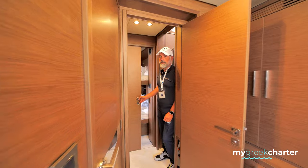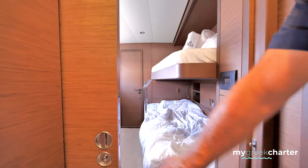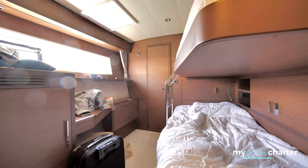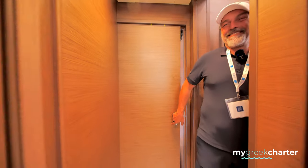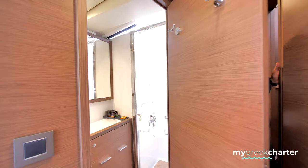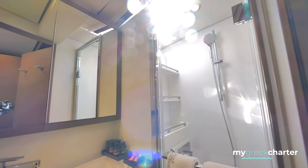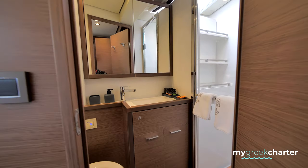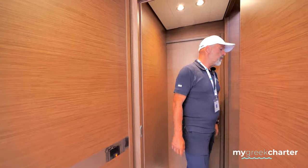And here is the crew cabin. Okay. It's a little bit messy because we're staying here. Here is the bathroom. Separate shower on the back. And let's move to the galley.